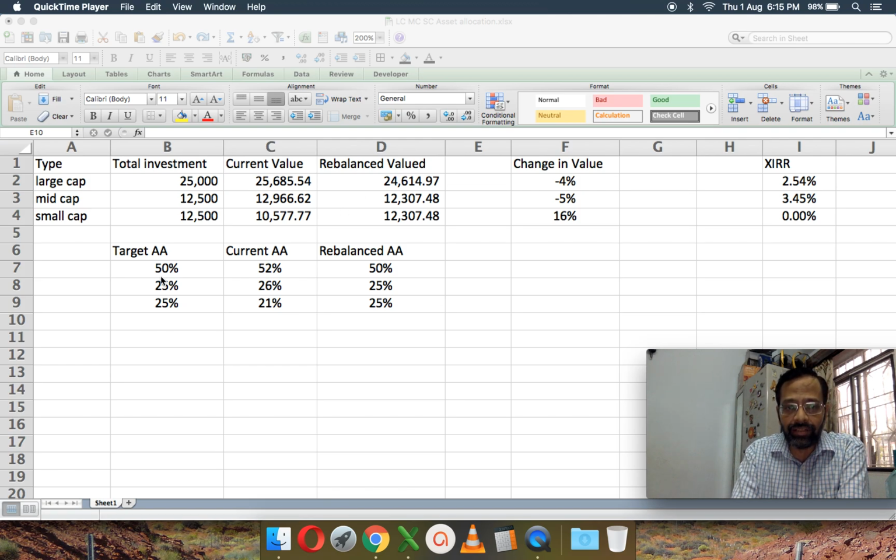So the starting asset allocation, at the time you started the investment, is 50%, 25%, 25%, and that's your target asset allocation. After 2 years, the current asset allocation is 52% in large cap, 26% in mid cap, 21% in small cap. So you have to rebalance it back to 50% large cap, 25% mid cap, 25% small cap. So this is the current value and this will be the rebalanced value. Which means that you have to take 4% out from your large cap investment, 5% out from your mid cap investment, and add it to your small cap investment. And that addition would represent 16% compared to the current value of the small cap investment.